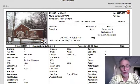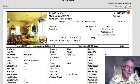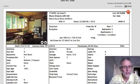This one's kind of cool. This is 419, and this is like an old schoolhouse. It's like a bungalow. 3 bedrooms. There's 2 washrooms. You've got the high ceiling there. Now this is going to be a very, very unique home. You don't normally see homes like this.